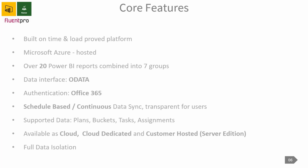We support all the elements available in Planner which make sense to report on: the plans, buckets, tasks, and team member assignments. We have several editions because we know that depending on the size of the customers, and depending on the field and legal requirements, customers need different solutions. So we have a shared cloud, we have a dedicated cloud offering, and we have customer hosted editions. Again, we can offer all the different scenarios.